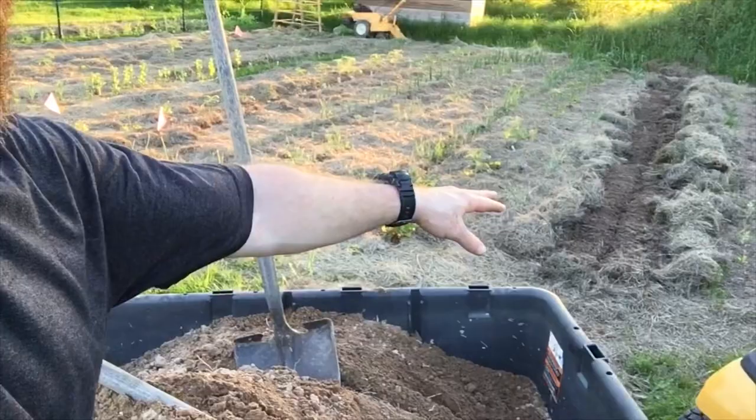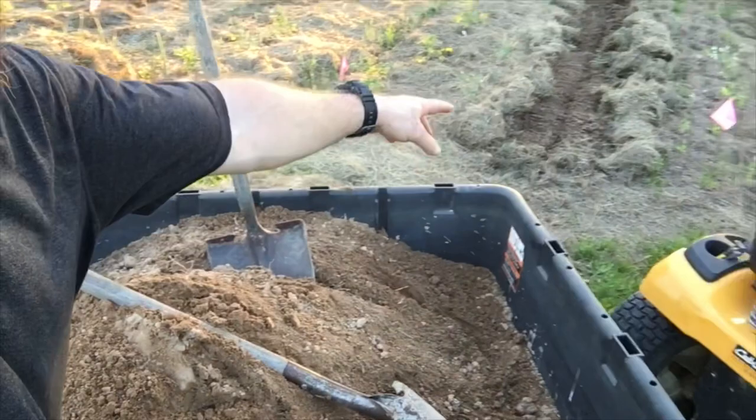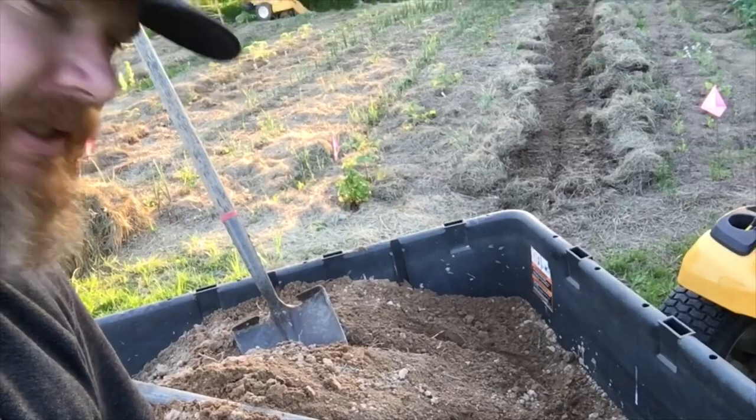This area right here has a lot of clay in it. So what I'm trying to do is mix a top layer of probably about 4 or 5 inches of sandy loam with the clay, and that should help the roots stay semi-dry and the water to actually soak into the ground without being in a big puddle when we water.